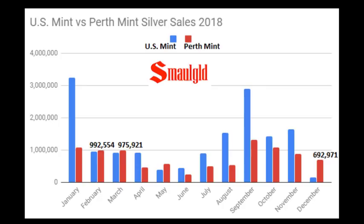Now, what did that do for comparison purposes? Well, the US Mint still outsold the Perth Mint in 2018. The US Mint sold 15,210,000, and the Perth Mint sold 9.243 million. So the US Mint is still holding on to its dominance in silver sales, but the Perth Mint is moving up at a better rate, or not losing as much as the US Mint has been the last few years.